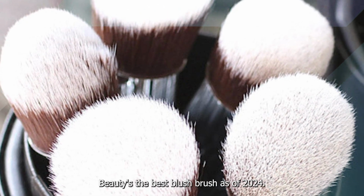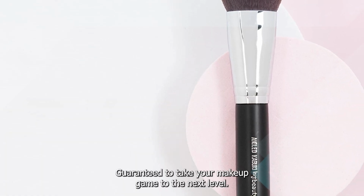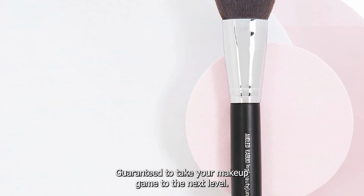And there you have it, beauties! The best blush brushes of 2024, guaranteed to take your makeup game to the next level.